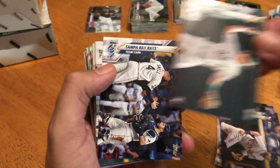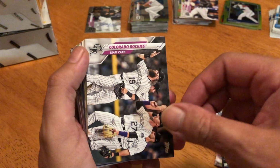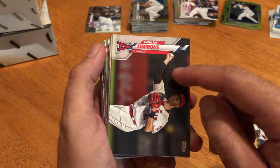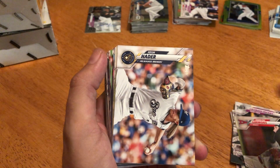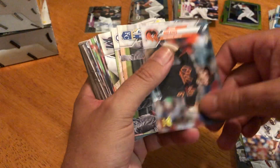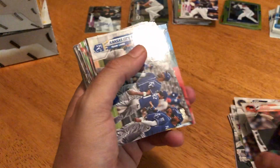I think this is Domingo Leyba. Sheldon Neuse, rookie for the Tampa Bay Rays team card. Colorado Rockies team card. I'm actually a Colorado resident now. Let's show a little love. Oh, I like this guy. Adrian Sampson, Los Angeles Angels. Milwaukee Brewers closer, Josh Hader. He's a hater. John Means. Let me see. I guess when you see these little things, it is Topps All-Star Rookie. I guess that's what it means.